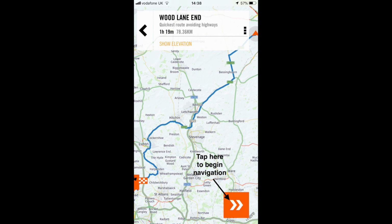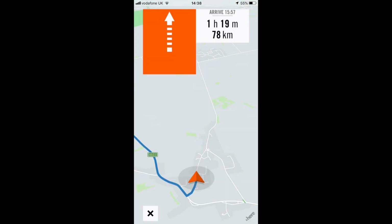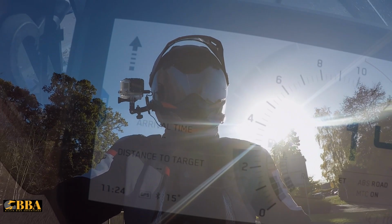That'll take you to a screen that shows you the route that you're going to travel, the distance in miles from your current position, and how long it will take you to get there. Press the arrows in the bottom right hand corner again and you begin the navigation.